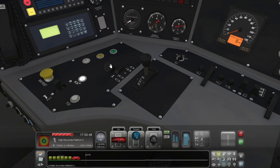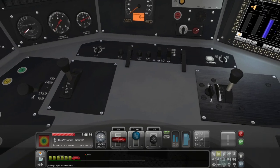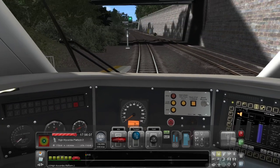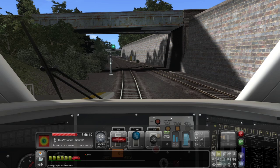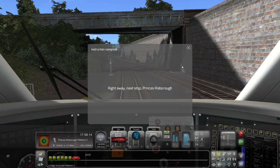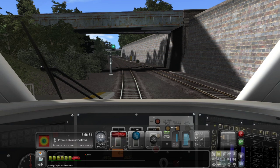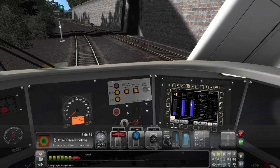Are there any other buttons I can press? Don't fancy pressing other buttons, I might get in trouble. What's this? Nah, keep it off. Right away, next stop, Princes Risborough, in 8 miles. Okay, so. Hold that down. It's now released. And beans. Just watch them rise.